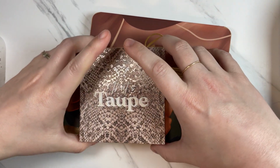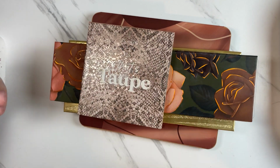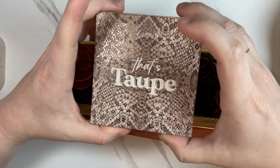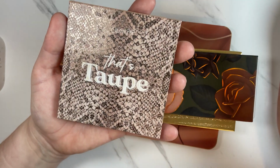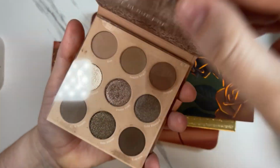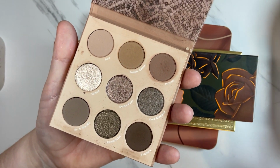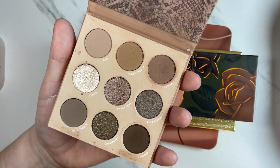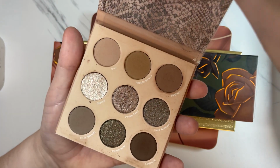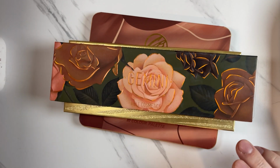Now for palettes. I kind of like stuck in the same range. Usually I try to mix them up just a little bit, but I was like, I don't know, I was just feeling these color schemes. So the only one that is kind of on the more cool tone is the ColourPop That's Taupe palette. So it is on the cooler leaning side of things, but I love these. I love this palette, like the coconut palette too. Really beautiful, great formulas. Great colors. So this is more of my cool leaning one if I'm feeling it those days.